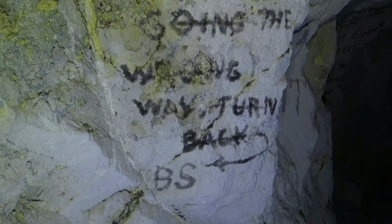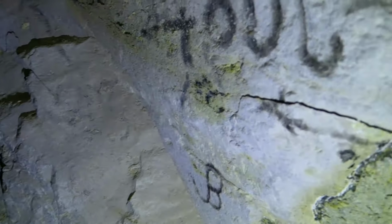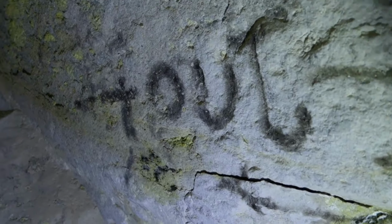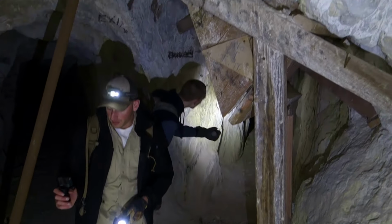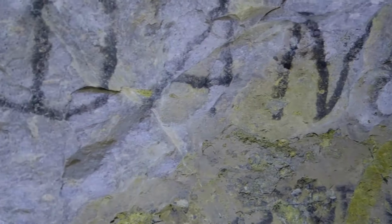Going the wrong way, turn back. I don't think that's true, actually. See, it says out this way as well. There's that ore chute right there. It says danger right here. I can't make out the rest of that.